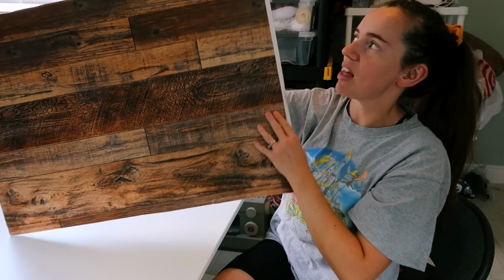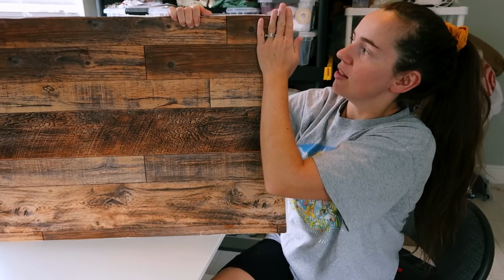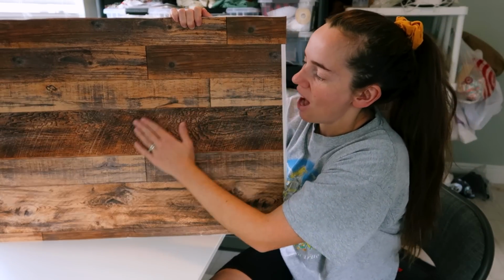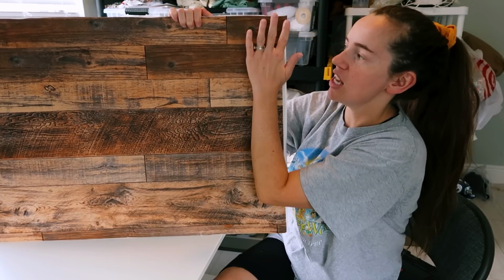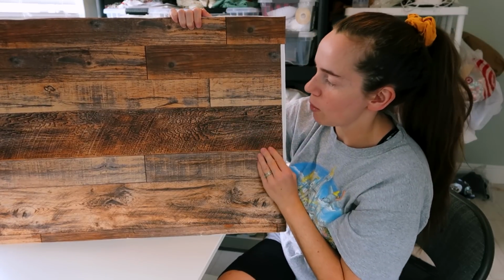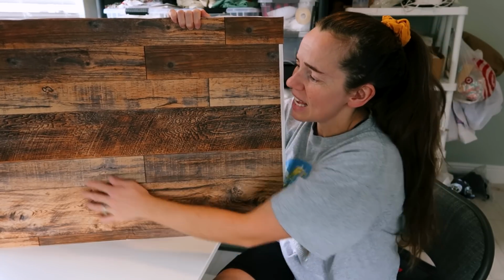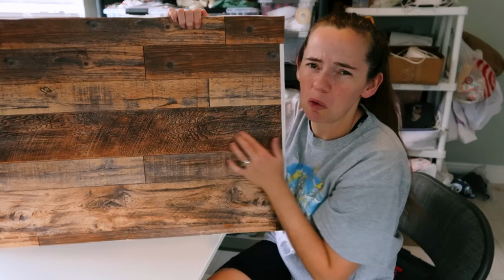I did a different method on the white side. Originally I was starting in one corner and going out and down like that, but I think going straight across and going a little bit slower was the way to go to prevent any of these wrinkles. But like I said, I think it just makes it look like wood texture a little bit.